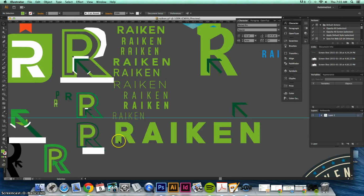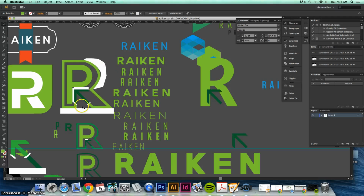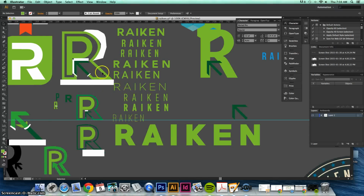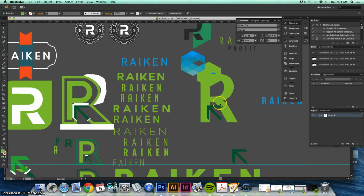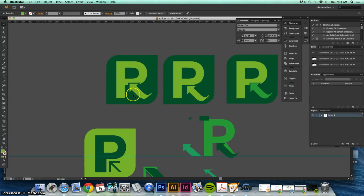I just had to change some of the curves. After that, you can see I was playing around here with different ideas, going around different curves and stuff. Since Raiken's profits are always going up, I was thinking about doing something with an arrow. And I had this arrow idea fitting through this little gap, and I was playing around with that logo several times, which led to something like this. Had the P, had the R kind of going up, with this arrow going up after it formed this R, but I just wasn't feeling it. I didn't think that it was bold enough or unique enough to really have Raiken's logo stand out.